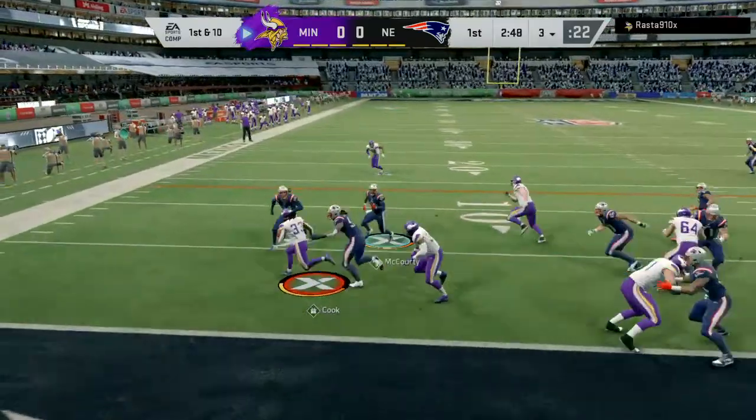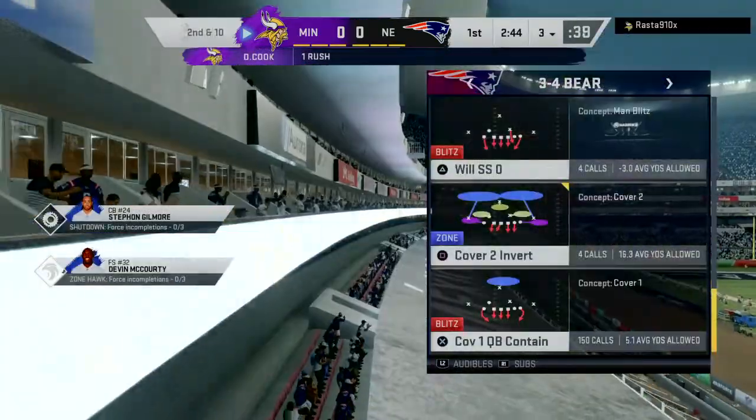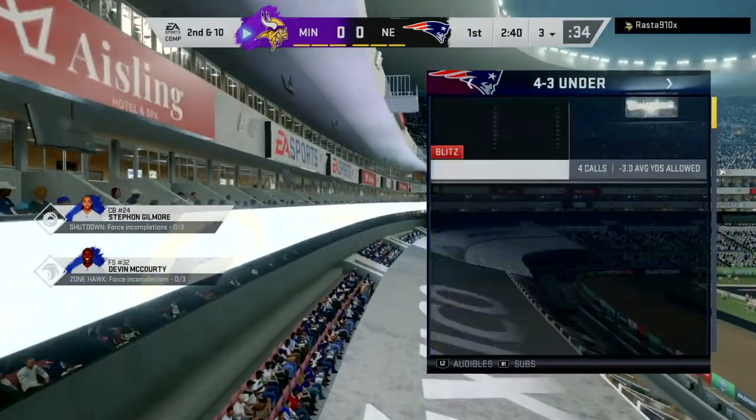The first carry now for Dalvin Cook. And just no chance of turning the corner. He can only get back to the line of scrimmage. 2nd and 10 coming up.